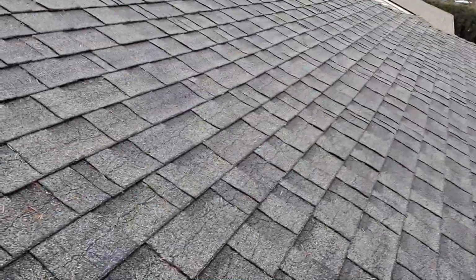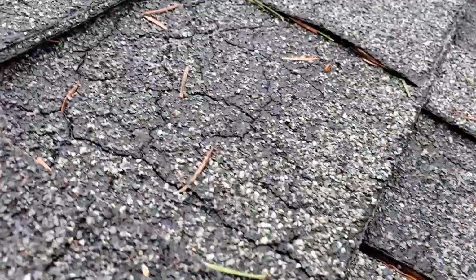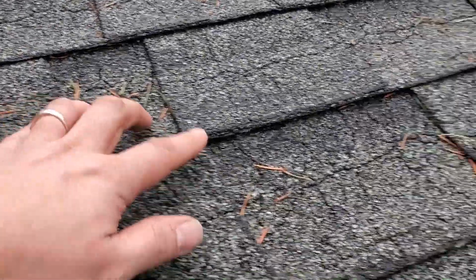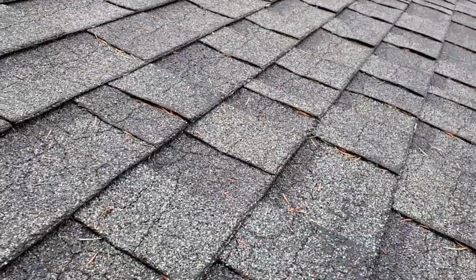Oh yeah, look at this. So what we have here is cracking, right? Look at all this cracking that they have. Now what this is from, this is a thicker shingle, right? So this is like a defective shingle. What they did back in the day, now it's the shingle, if you know anything about what it's made of, is fiberglass, matting, and then there's oil, and then filler, right?